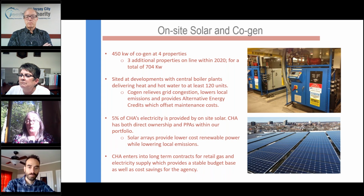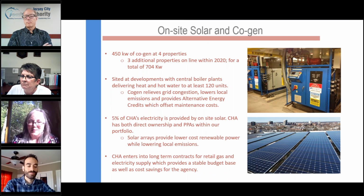My last plug is for the importance of long-term energy contracts. It allows us to know 5 years out how much our energy cost is going to be, and allows us to talk back to investors if, for example, they often say they give you a 6% increase in utility cost annually, but I can show them our contracts and say, no, this is our stable base going forward. So with that, I'll wrap up to leave time for any remaining questions.